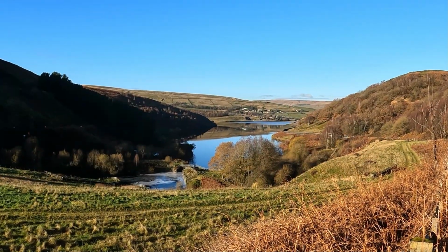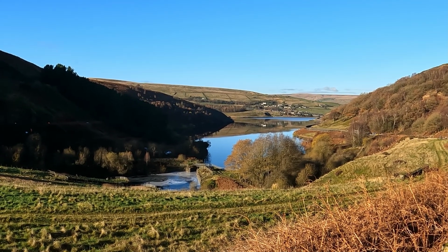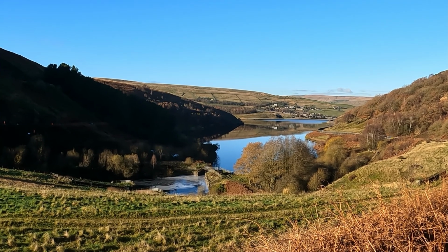Just past Butterley Reservoir, now walking above it. It's just a lovely, serene and calm morning.